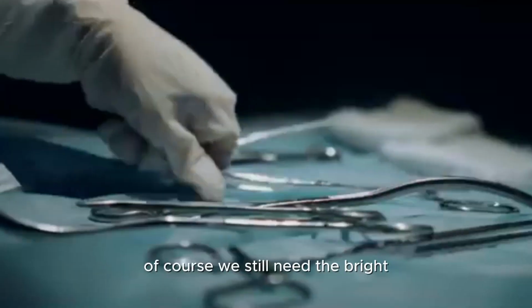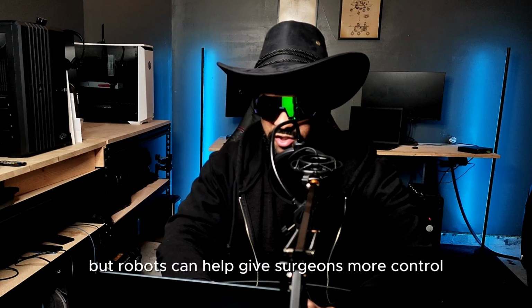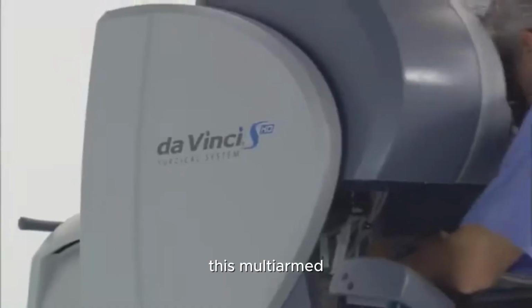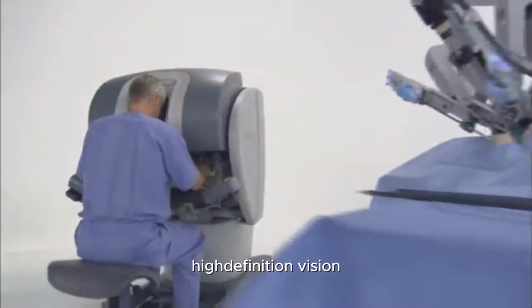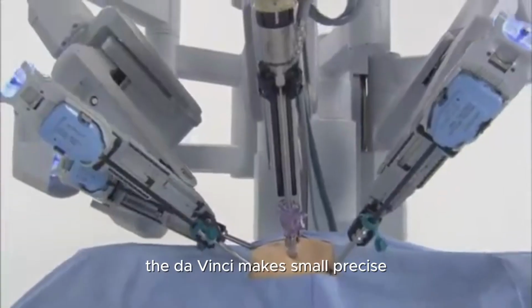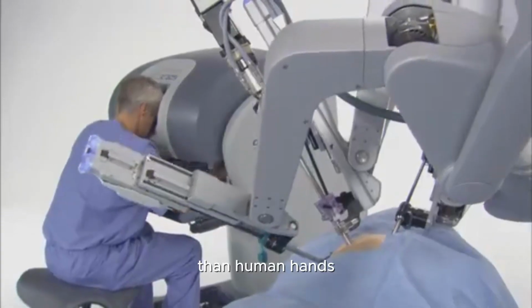Of course, we still need the bright minds of surgeons in the operating room, but robots can help give surgeons more control. Let's take a look at the Da Vinci surgical robot as an example. This multi-armed surgical robot is giving surgeons more precision and control during procedures. Armed with magnified 3D high-definition vision and controls that strap to a surgeon's wrist and hands, the Da Vinci makes small, precise incisions that are more consistent and exact than human hands.